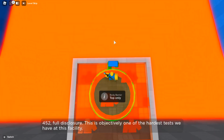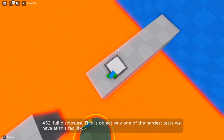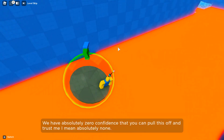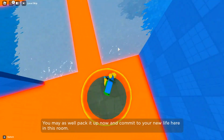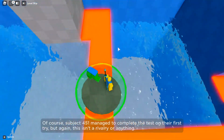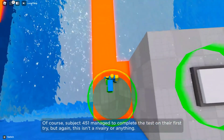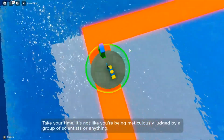452, full disclosure, this is objectively one of the hardest tests we have at this facility. We have absolutely zero confidence that you can pull this off, and trust me, I mean absolutely none. You may as well pack it up now and commit to your new life here in this room. Of course, Subject 451 managed to complete the test on their first try, but again, this isn't a rivalry or anything. Take your time. It's not like you're being meticulously judged by a group of scientists or anything.